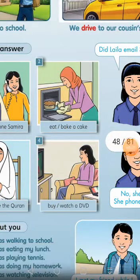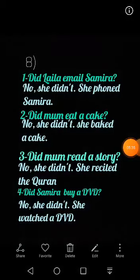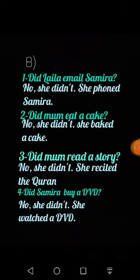The last one, number 4, did Samira buy a DVD? No, she didn't. She watched a DVD. And here are the answers. So number 1, number 2, number 3 and 4 are here.